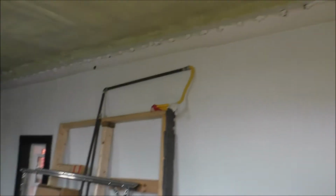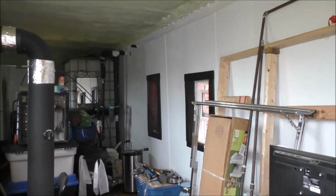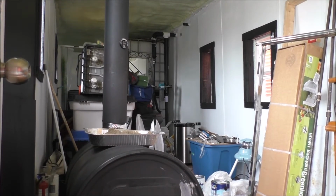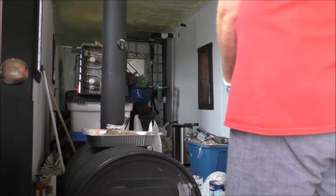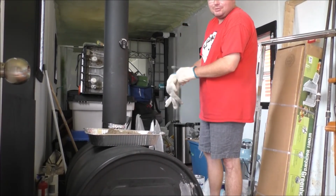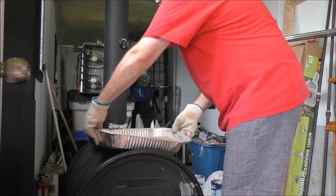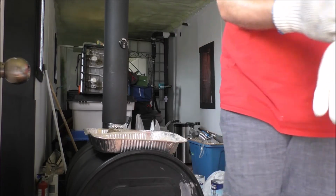So let's set up the camera so I'm not making everybody seasick. I think I already did, but here we go. I'll put that other tray up there just for the hell of it. I wanted to dump the first tray into the battery box, but it's still super hot. The sand is holding that heat really well. So I'll just put him up here, and that's basically all I have to do.